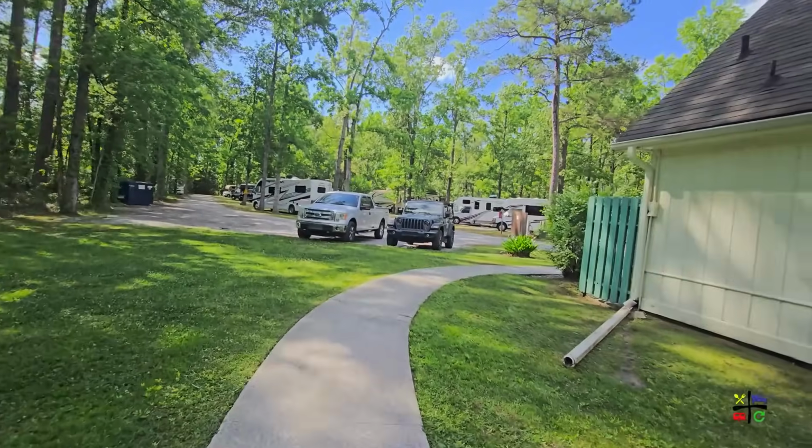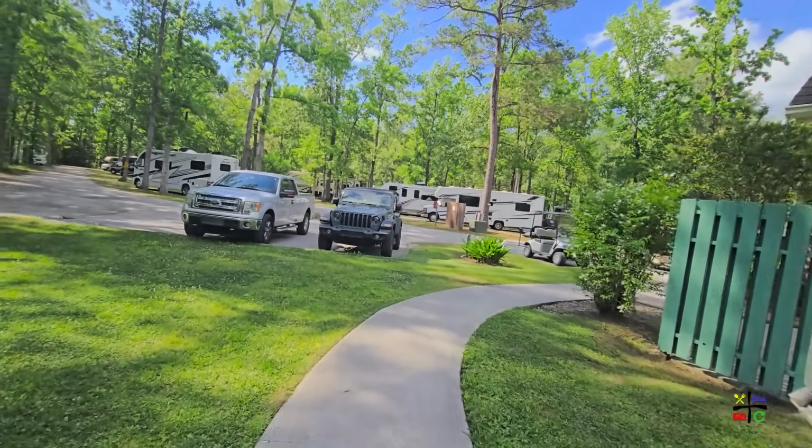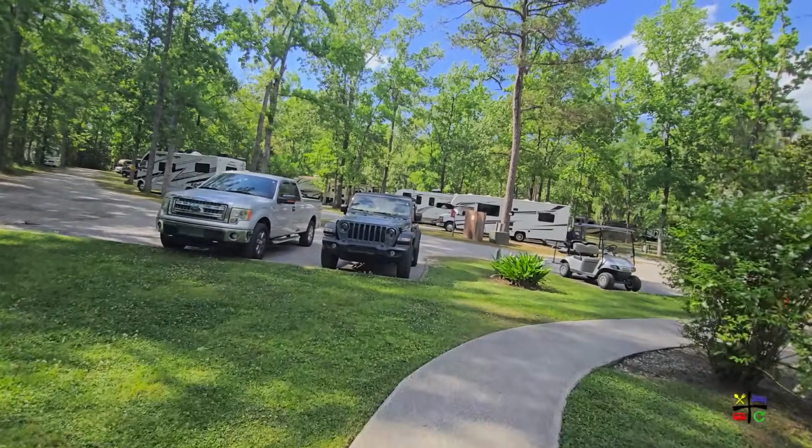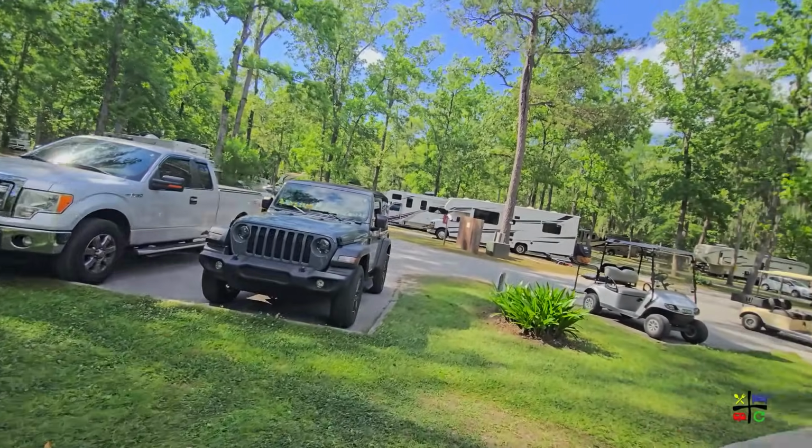And that's like a really super sexy truck in front of you. Not the Jeep. The silver F-150. It's a very sexy truck. Is it? I think so.